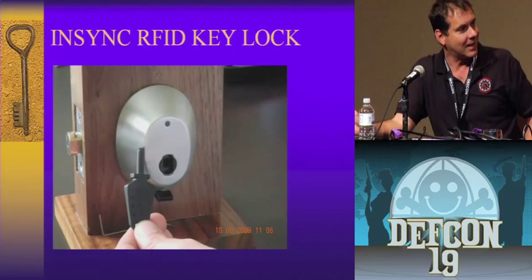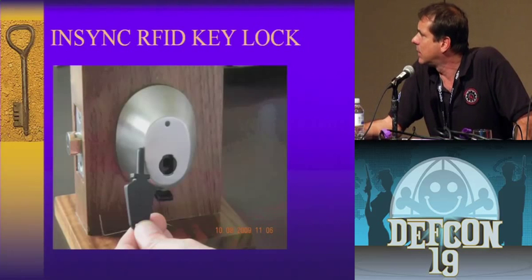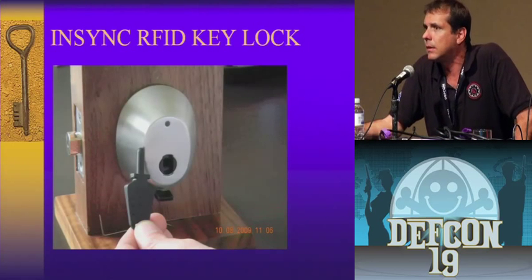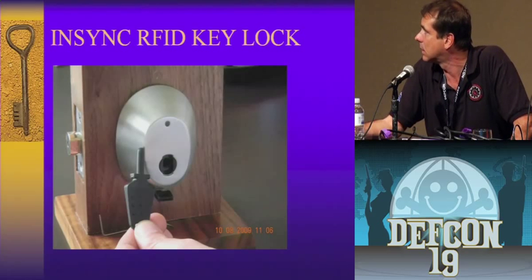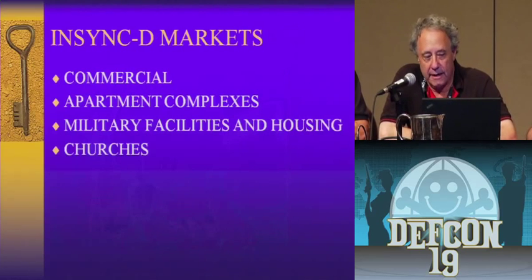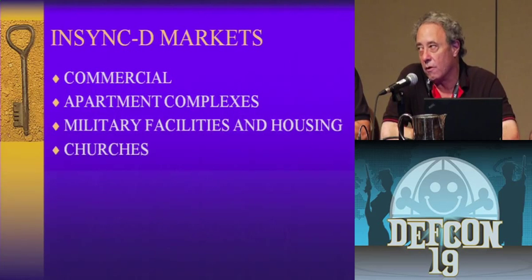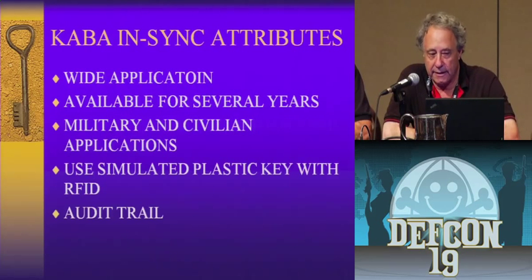Okay, so this is a commercial lock. It's used, we were told, even in military installations. Very easy to bypass. We were really stunned how we bypassed this lock. This is a Kaba company. This is the first one we actually looked at. So these are used all over the world. They were very proud in telling me how secure this was and that you're just not going to open it without the right key. So it's got very wide application.